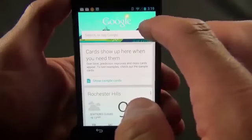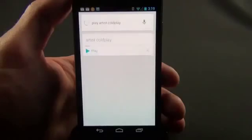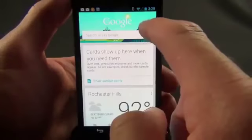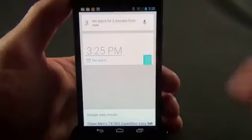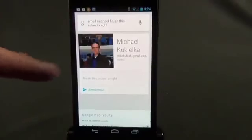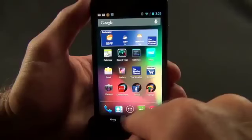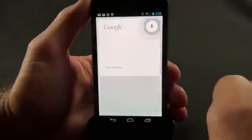You also continue to have Google voice actions, such as play artist Coldplay. Playing request. So it's going to give me some time to cancel that request, or I can hit play and let it jump right to it. Other voice actions include set an alarm for 5 minutes from now. Setting alarm. And I'm going to cancel that for now. Email Michael, finish this video tonight. So as you can see, I have my contact information along with the body of my email, and I can go ahead and send it off. Now you can also get to Google Now just by tapping and holding the home button and swiping up. And you can also tap the search box, and it does the same thing.